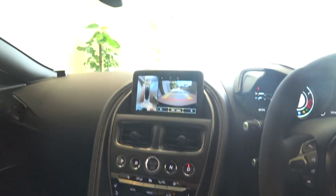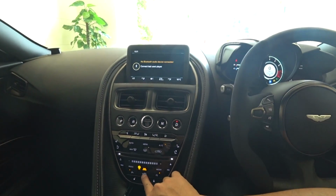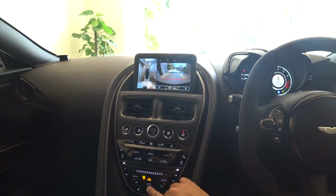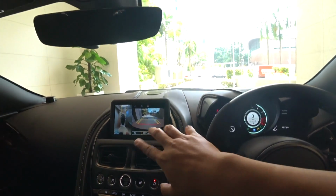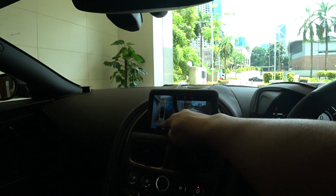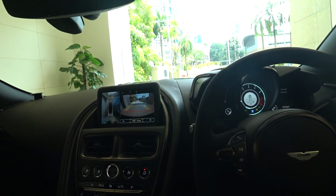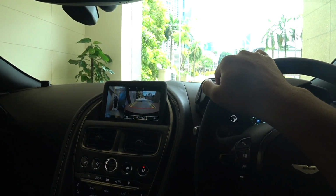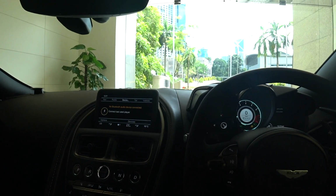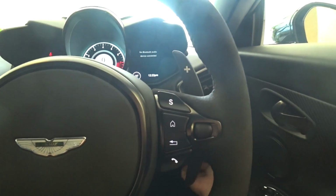Beautiful. Oh, it's pretty fast. So I press this to turn on the camera, and it comes on very fast. Pretty high res, so it's perfectly alright. And this is the 360 monitor. And you shift the steering wheel, then you get to have a projection of the screen. Very nice. Go back to P. I don't want to accidentally crash through anything in this car.